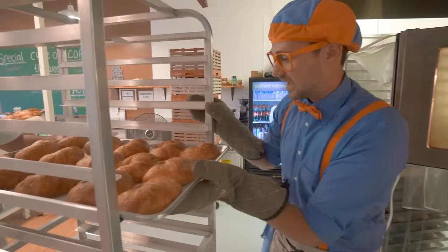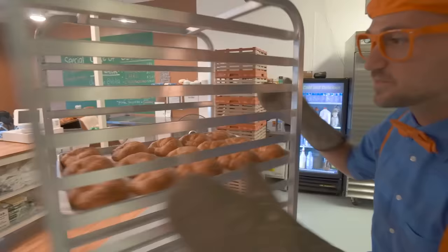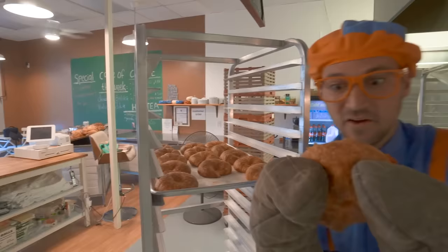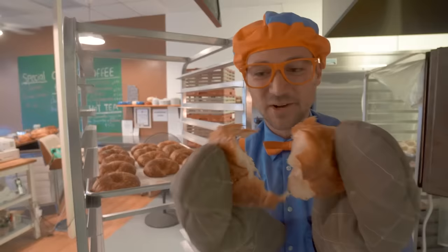Okay, now we can pick one. Let's spin it around. Oh, check it out. Now we can pick one up, rip it open, and see if it's cooked. I'm using the gloves because it's really hot. Whoa. Oh, it smells so good and it's so flaky and soft at the same time. Yum!